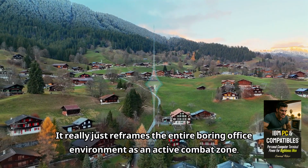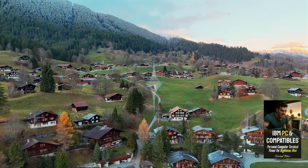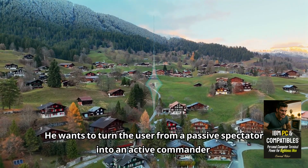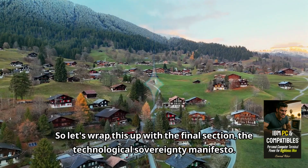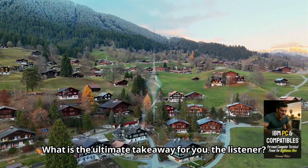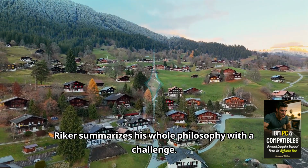It really just reframes the entire boring office environment as an active combat zone. That is exactly his goal. He wants to turn the user from a passive spectator into an active commander. So let's wrap this up with the final section. The Technological Sovereignty Manifesto. What is the ultimate takeaway for you, the listener? Riker summarizes his whole philosophy with a challenge.